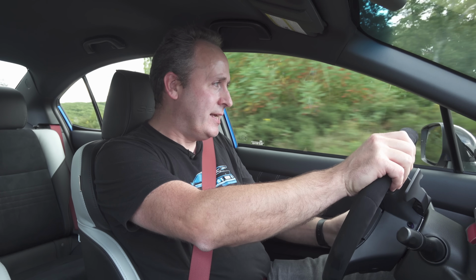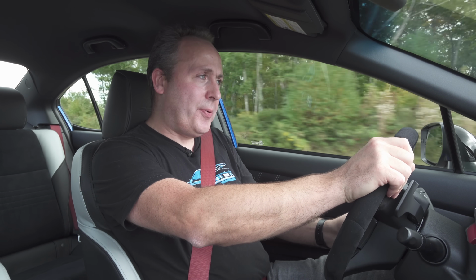I would like a little more side bolstering in the seat. I feel like I am moving a little left to right. That's a pretty easy upgrade in the aftermarket, but it would be nice if they just didn't use the standard STI bolstering in these, because honestly, this has so much grip, you need to be sucked into the seat a little bit more. It's a good problem to have though, right?